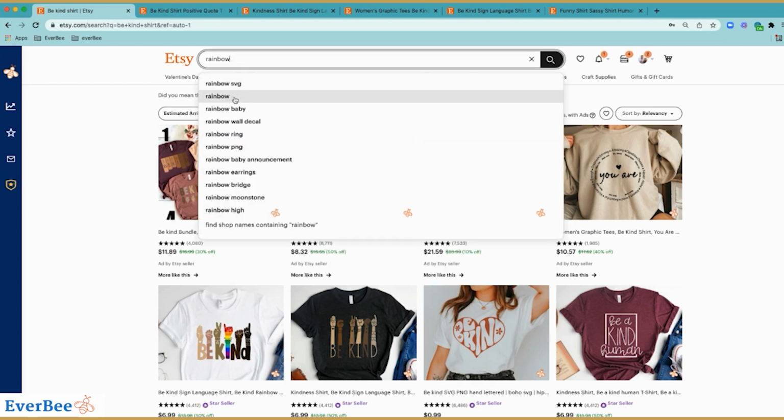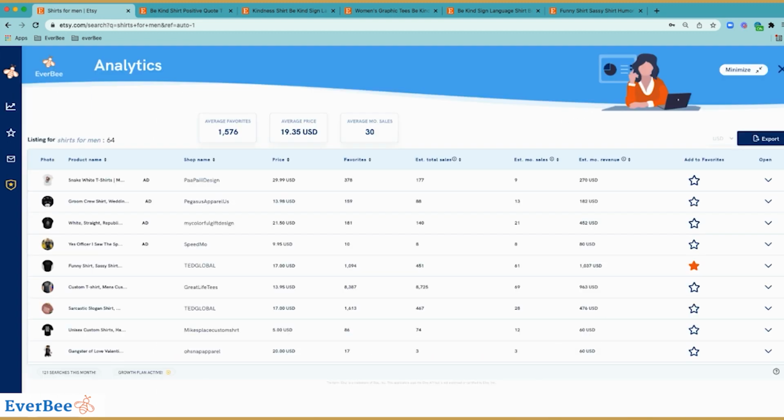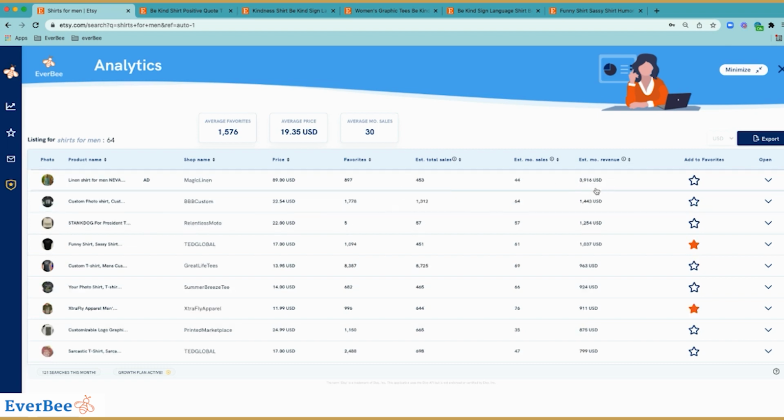Rainbow SVG, Rainbow Baby. Not really rainbow shirt. I was kind of looking for rainbow shirt, but obviously people aren't really looking at that. So how about heart sweater? We're going to focus on shirts today, but shirts for men. So yeah, we're going to go ahead and click on analytics. Awesome. We're going to go ahead and sort by estimated monthly revenue. So as you see, $3,900 in monthly revenue up here. See some other things here.